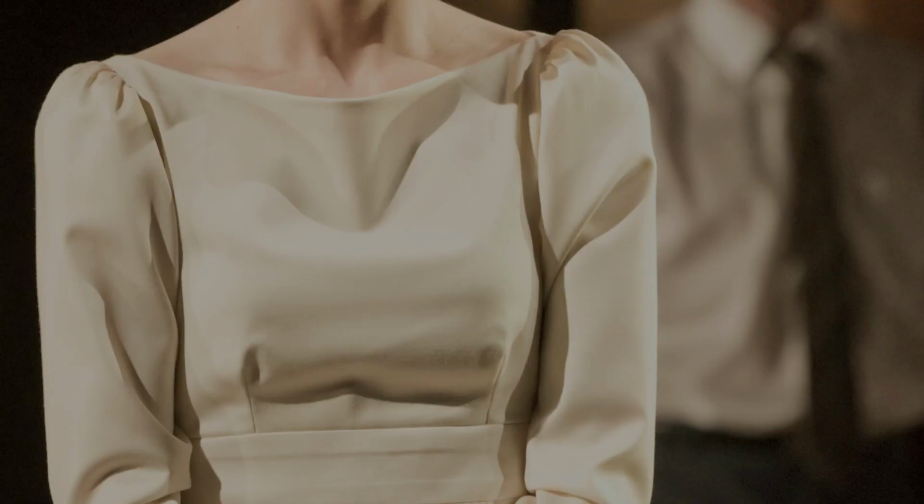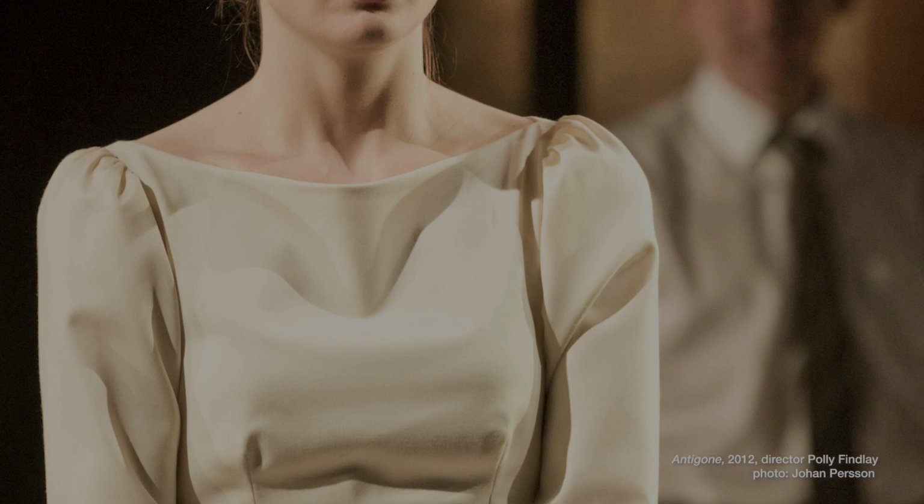In a number of the production stills, we see Antigone in a different dress, and the rehearsal notes refer to this as a wedding outfit. This links back to an important motif of marriage in Sophocles' play. Antigone was meant to be marrying Haemon.